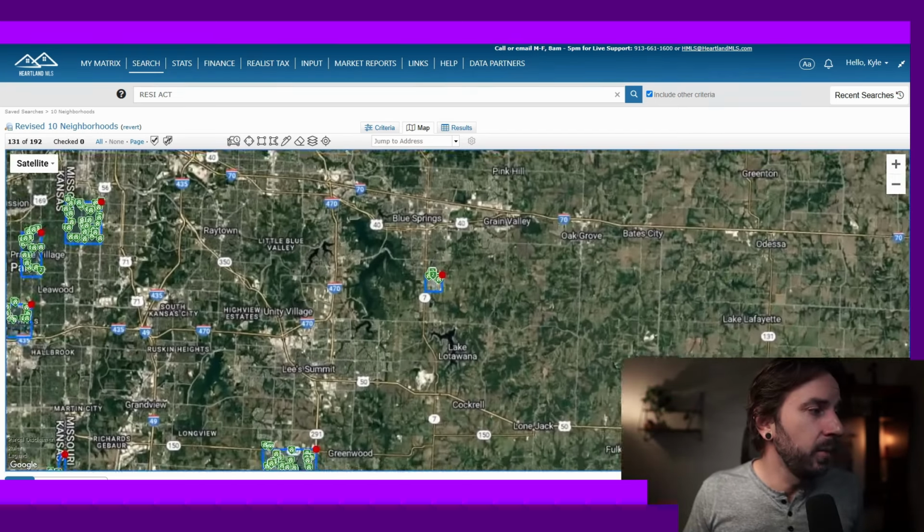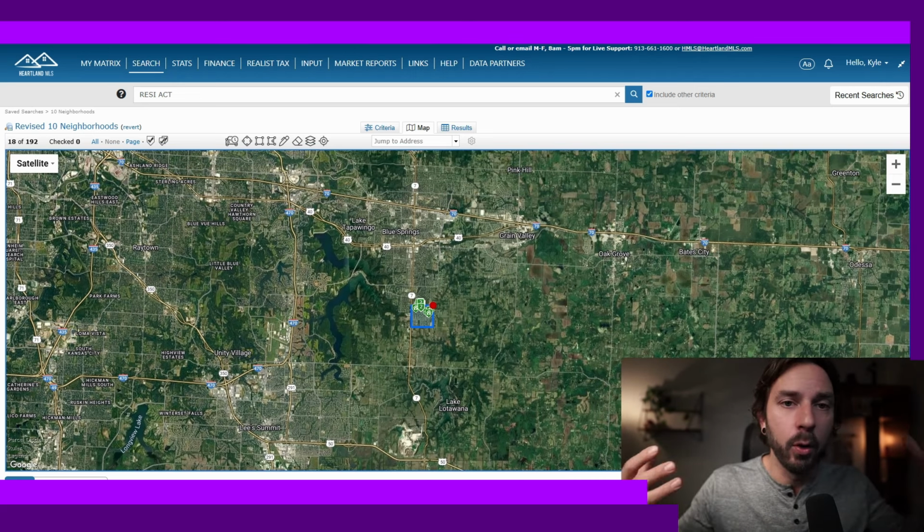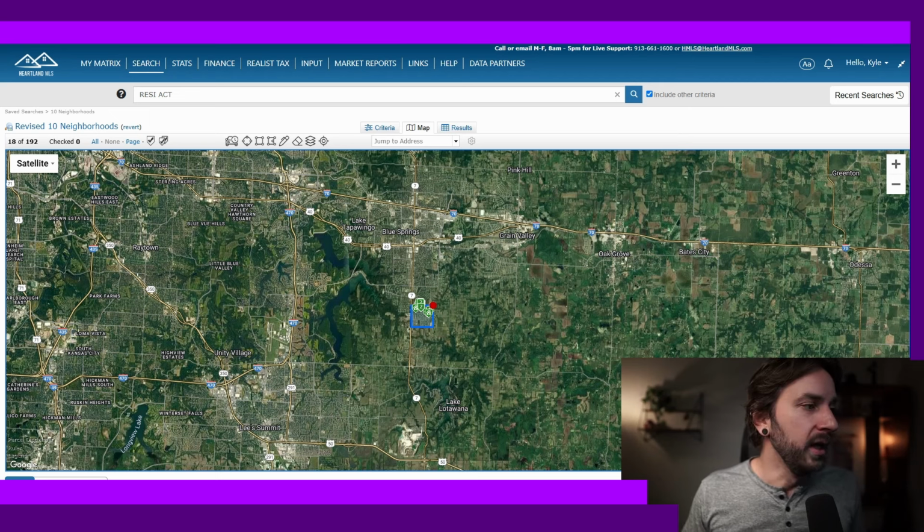The thing I love about Blue Springs in particular is you have Lake Jacomo and Blue Springs Lake right here. You got Lake Lotawana. You got a lot of outdoor rec options here. So if you're looking for newish construction and a really great price point, good bang for your buck, Blue Springs, this is somewhere we've helped a lot of clients move to, and they absolutely love it.